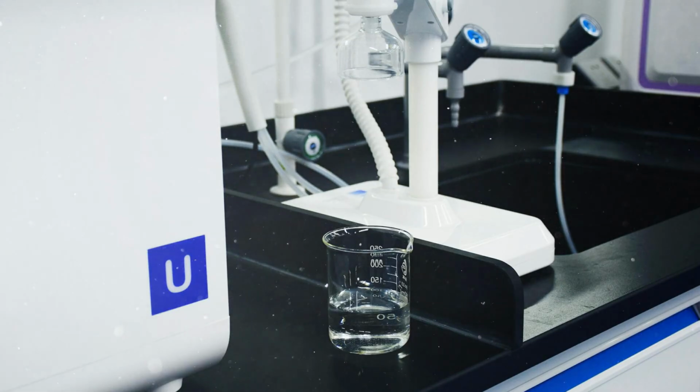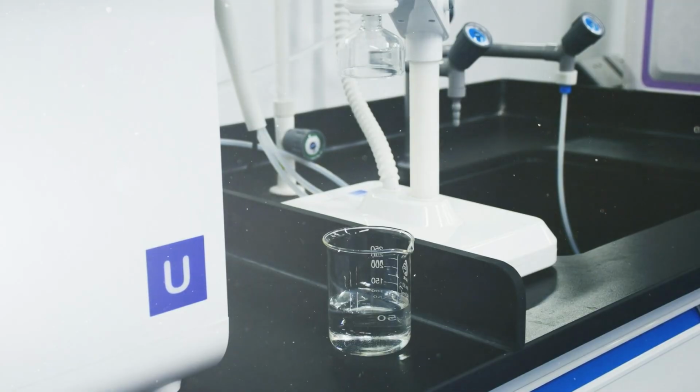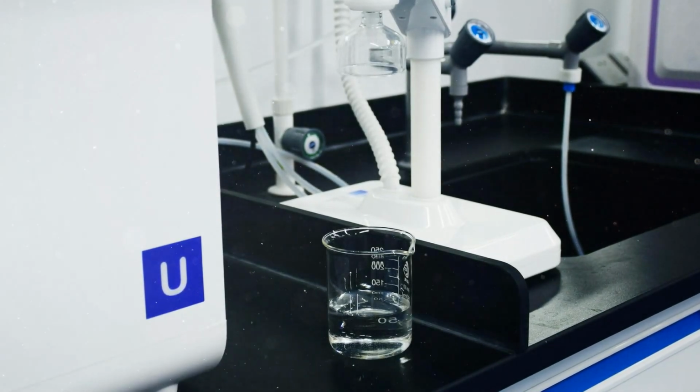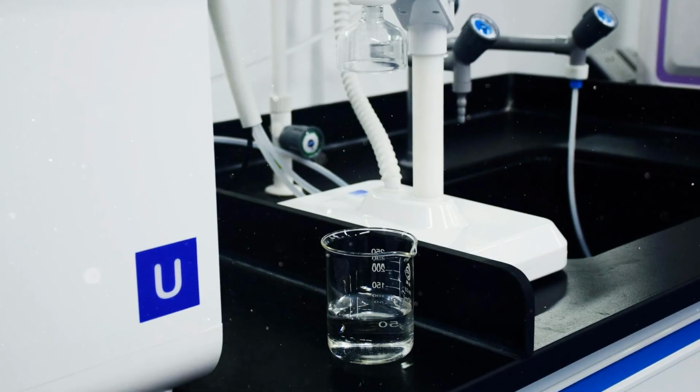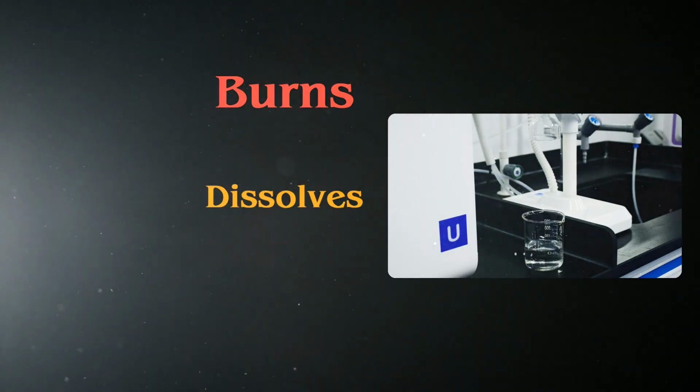Let me pause here because this next part changes the entire picture. To truly understand how dangerous Lake Natron is, you need to understand what a pH of 10.5 actually means for living tissue. Burns, dissolves, kills.